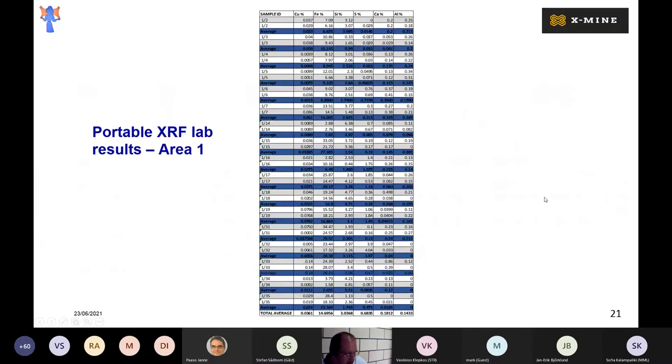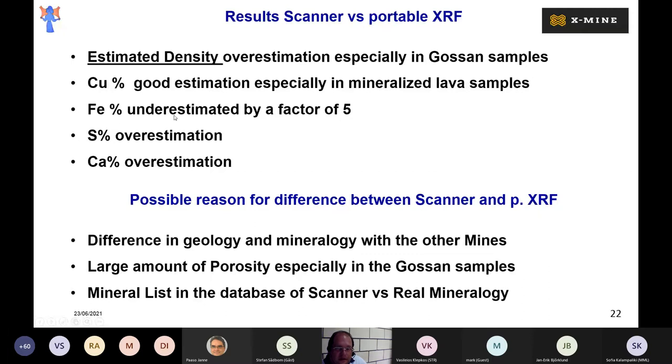Then, of course, for some of the samples we decided to make some analysis with portable XRF measurements to compare the results with the scanner. The result of comparing the scanner with the portable XRF was that estimated density was overestimated, especially in the samples from the Gossan part of the ore body. The copper percent had a good estimation, especially in the mineralized lava samples, which is what we aim for. For iron, we had an underestimation by a factor of 5, sulfur overestimation, and calcium overestimation.